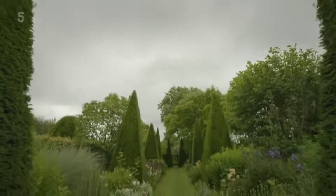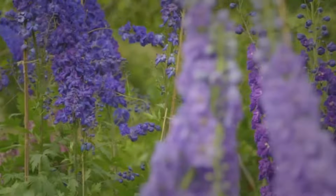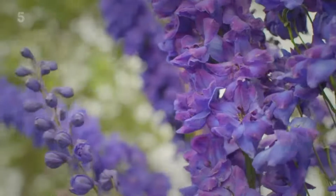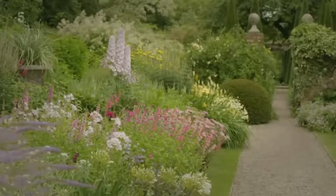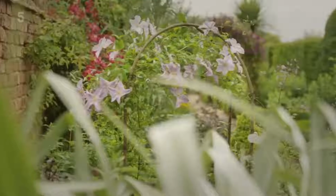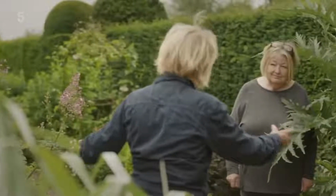While Wollerton's crisp hedges and borders of roses, irises and delphiniums point to its traditional English garden roots, Leslie's definitely not one to be defined by the past. She's never afraid to try something new, and in the long walk, she's going for a very contemporary look. Leslie, you're constantly moving this garden forward, and this bit's only been designed for a few years, hasn't it?